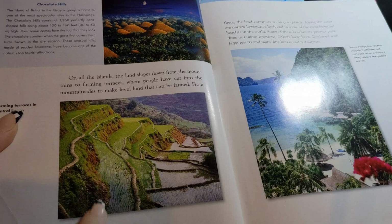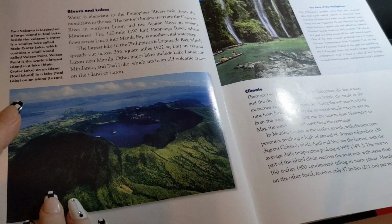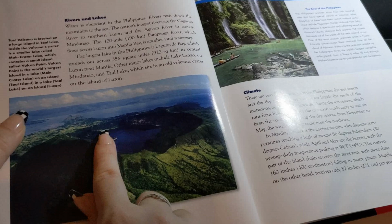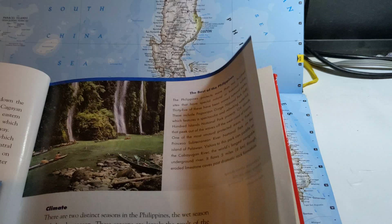There's a gorgeous, gorgeous beach. And, oh, this is Taal Volcano. It's, I think, one of two places in the world where there's an island in a lake, on an island, in a lake, on an island. Let's see, a beautiful waterfall. It says this is Pang Sajan Gorge National Park.